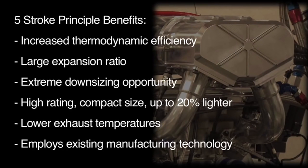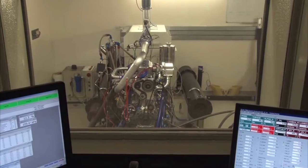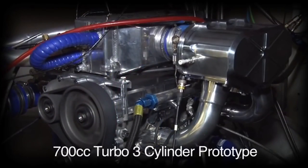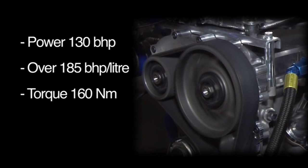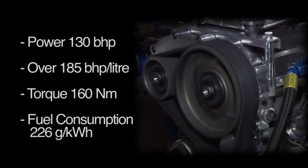It employs current manufacturing technology, so no unique or expensive manufacturing process is required. The five-stroke concept was invented by the Belgian inventor Gerhard Schmitz, and Ilmor has now proven the theoretical benefits with a 700cc turbocharged three-cylinder prototype engine. This engine produces 130 brake horsepower, equivalent to 185 horsepower per litre, more than 160 newton meters of torque, and yet only consumes just over 220 grams per kilowatt hour of fuel.